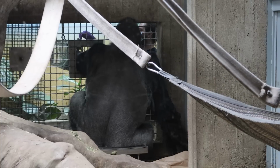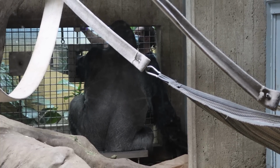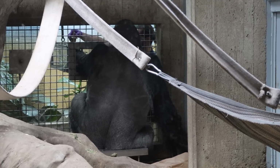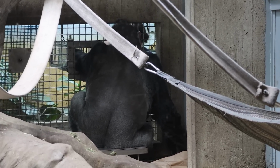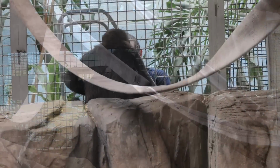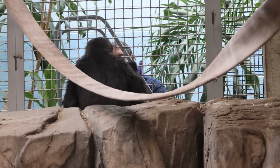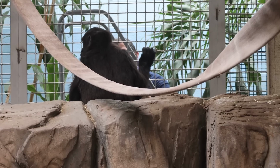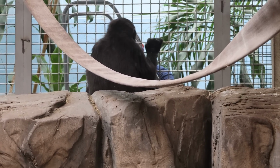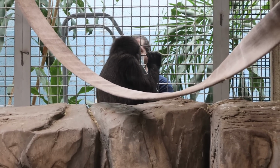Back inside, here's Makolo again during an indoor session. Calm, composed, and engaged. He knows the routine and is clearly comfortable with it. Kayembe, being young and growing fast, gets his training at the upper mesh station. Watch as he presses his shoulder against the mesh and holds still for a simulated injection. For a gorilla of his age, this kind of cooperation is a big achievement.